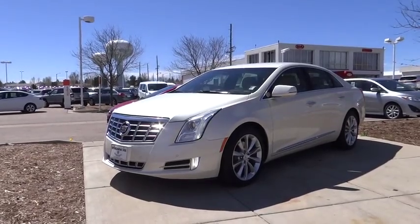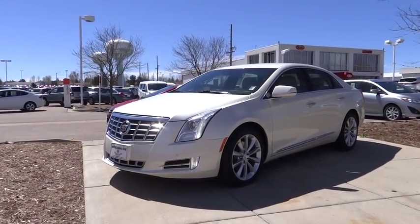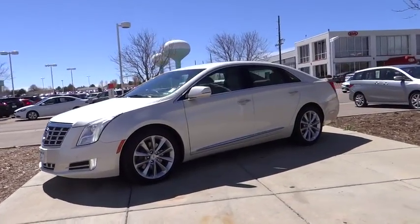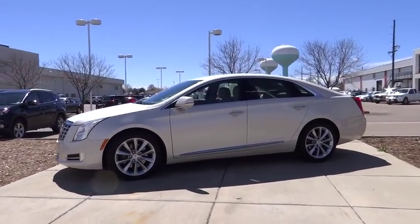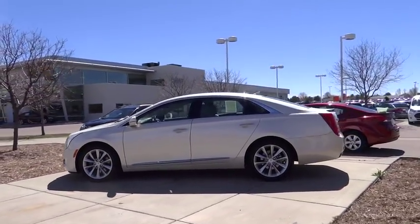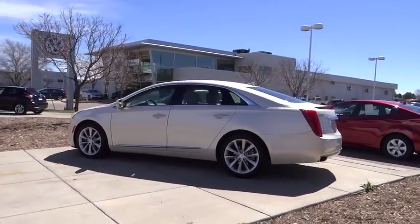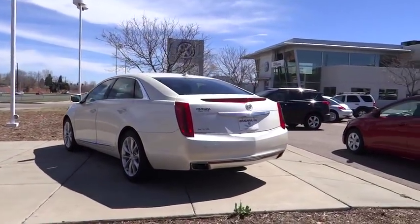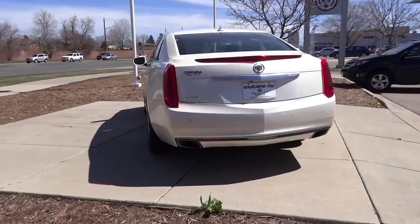The 2013 XTS. The Cadillac XTS will feature a plug-in hybrid system mated to a 3.6-liter direct injection V6 engine. The entertainment system displays rise up behind the headrests, and the rest of the interior is finished in premium woods, leathers, and laser-etched suede. This vehicle has less than 30,000 miles.